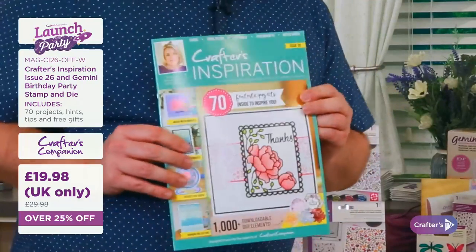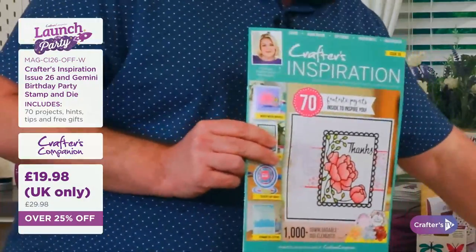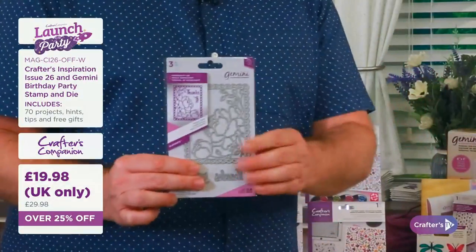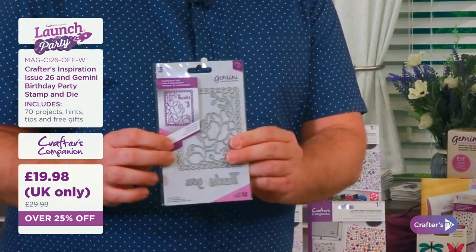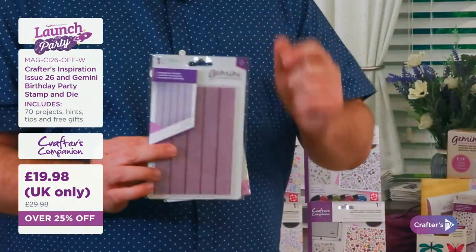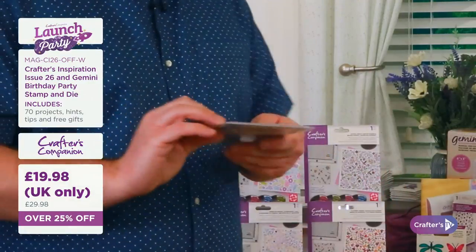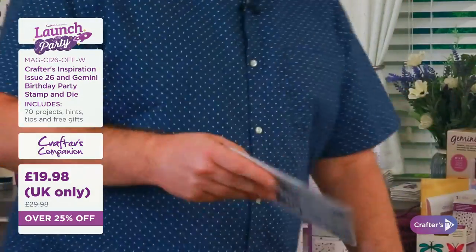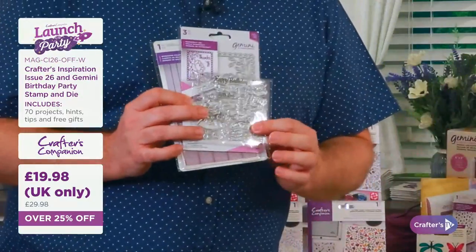Now, the magazine itself is £50 worth of value of crafty goodies, because not only are you going to get the magazine, you're also going to get this beautiful peony frame die. You can see on the back here it says thank you. I think that would be lovely paper pieced together, it would just look gorgeous. You've then got the herringbone embossing folder. Would that go through your mini? Let me just check. No, it wouldn't. Thinking out loud there. You've also got your stamps included as well.